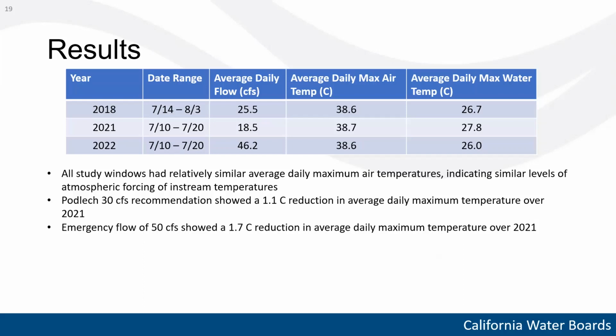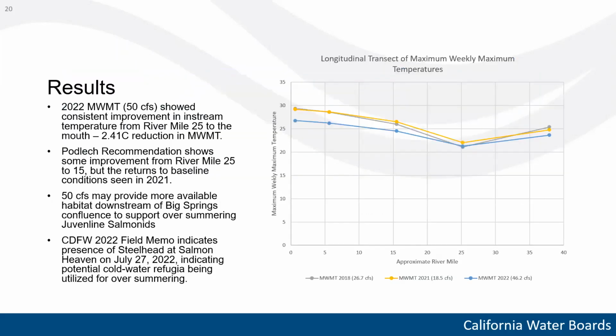So there's similar effects of atmospheric temperature on in-stream temperature for all these study windows. The 30 CFS recommendation did show a 1.1 C reduction in average daily maximum temperature over 2021, but the emergency flow of 50 CFS showed a 1.7 C reduction, which is a little bit better than 1.1. Looking at weekly maximum temperature, this is where we get a pretty noticeable difference between the three scenarios.